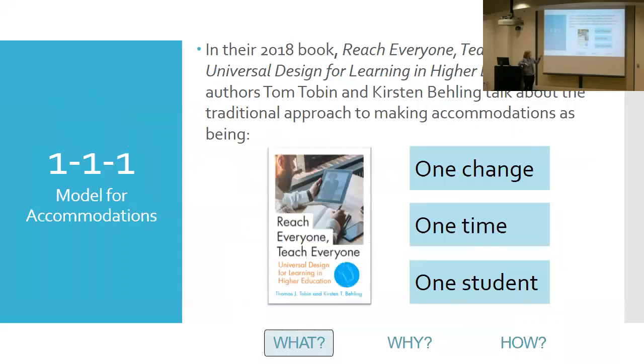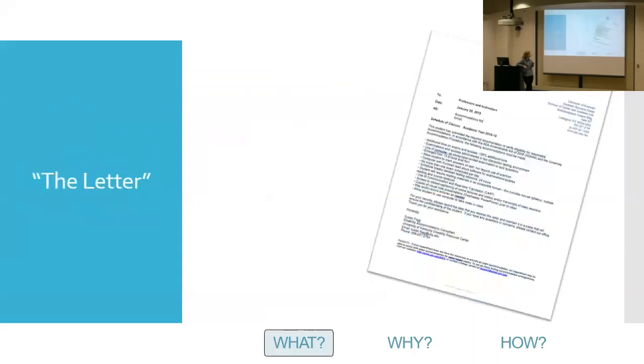So this is a new book that just came out earlier in 2008, just 4 or 5 months ago. And one of the things he talks about in this book is this 1-1-1 idea. This is sort of how we've always done accommodations in education, especially in higher ed. So what we do is we get the letter, and we make one change for one student one time, right? So 1-1-1. We make that one change, we do whatever that student needs for that particular student, and then everybody else just goes about their business, right?